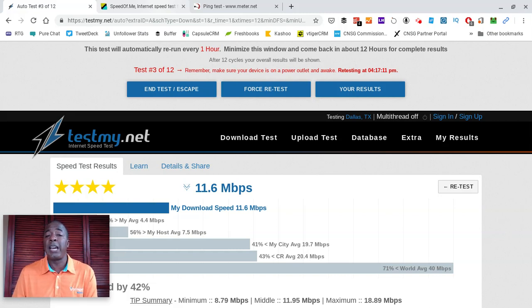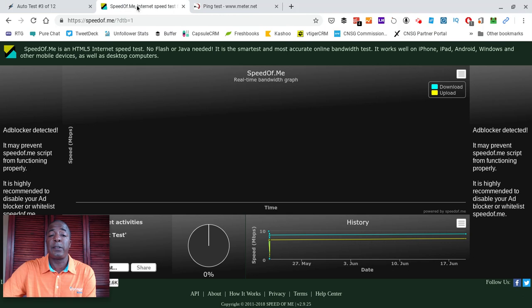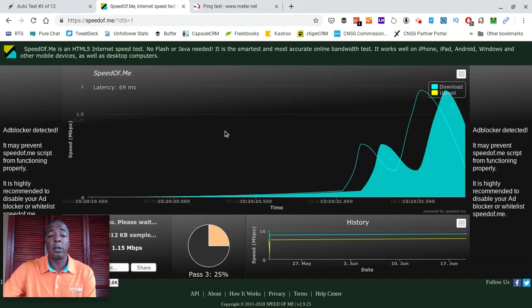And so this is the test that I ended up being able to actually break a contract with. I was in a 2-year agreement with the company, and I was able to provide them raw data and break a contract. This is the best one. I don't care if you're overseas using broadband wireless T1. I have found it to be the most accurate, and number one is Speedofme. So let's go ahead and run it here so you guys can see it. So go ahead and start the test.